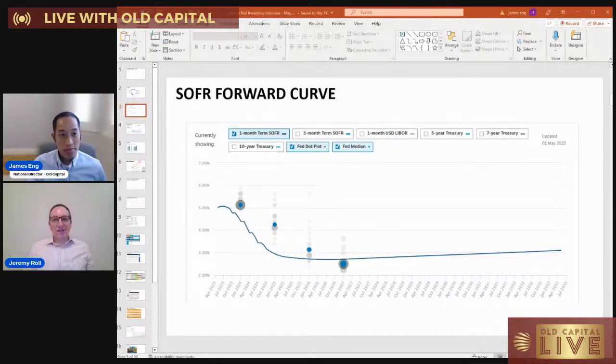So I apologize. I don't have a good answer for this, because half of me says, pay attention to what Powell's saying. He's the guy who's making the decision. Half of me says, people who are much smarter than me have created this curve, and the curve is saying he's going to go down. You know how the old saying goes, "don't fight the Fed"? It's almost like you don't want to fight the curve either, because they're very smart. So I don't have a good answer for you.